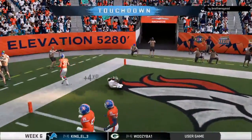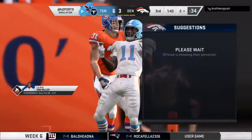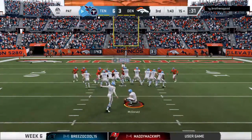Tannehill. And it's caught in the end zone. Touchdown, Tennessee. A.J. Brown, his 5th touchdown now on the year. And the Titans have taken the lead.